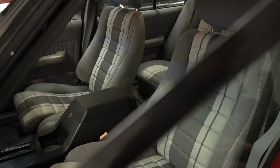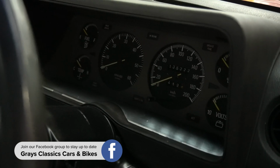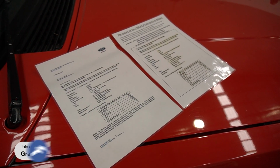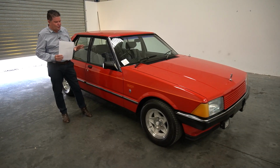Unfortunately, XD Falcons fell prone to rust very, very badly. Luckily, this car being in Western Queensland most of its life, it survived all of that. You know, it's a pretty special car, and you don't see too many of them. The motor's nice and healthy. There's zero spend on the car, and it's just a classic, true 80s muscle car.